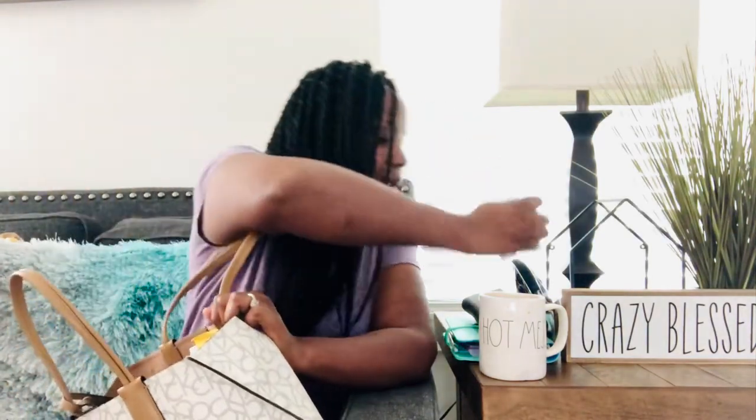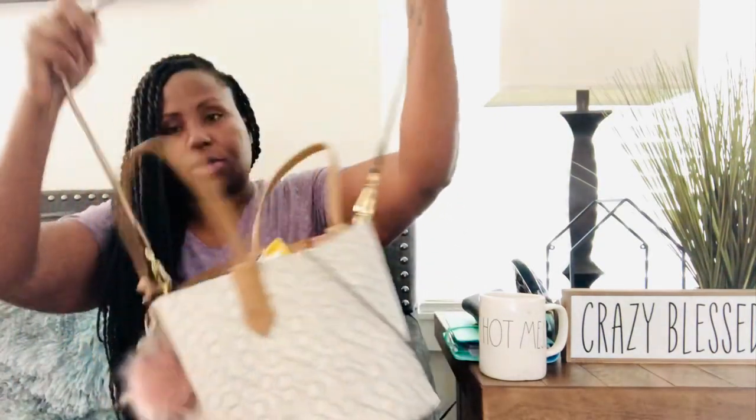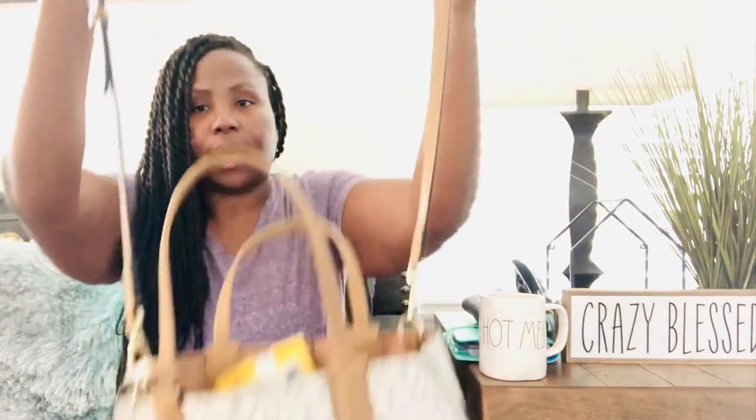Yeah. And this is the bag, empty. That's a lie. I do have trash in here, just two little bits. So we're just gonna put that in there. So this is the crossbody strap. It just looks like that.